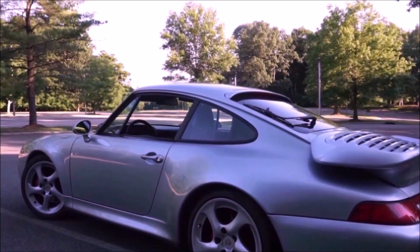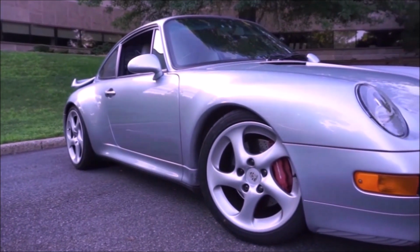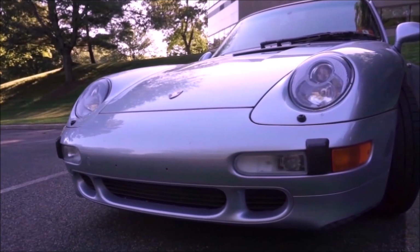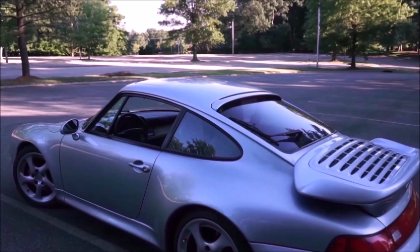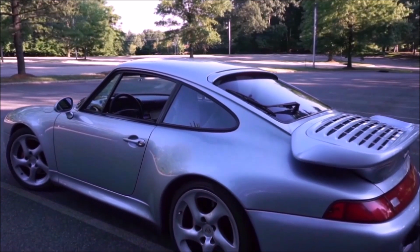Do I think regular 993s are worth 60, 70,000? Not really. I would probably, for 80, 90, 100,000, get a high mileage 997 GT3. But these turbos are really one of a kind, and we'll see where the market's going to go. I think the market's going to hold flat for now. I don't think we'll see $200,000 cars, but we're not going to see $60,000 cars either. Let me know what you think of the 993 Turbo market and what you think these cars are worth.